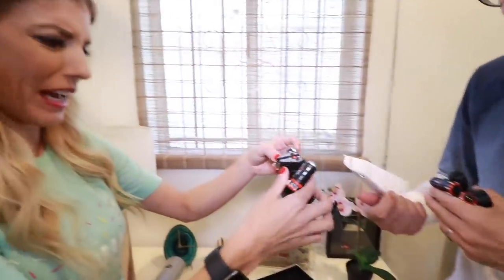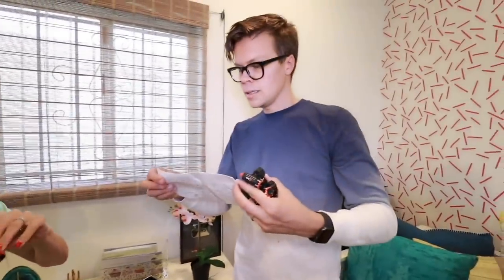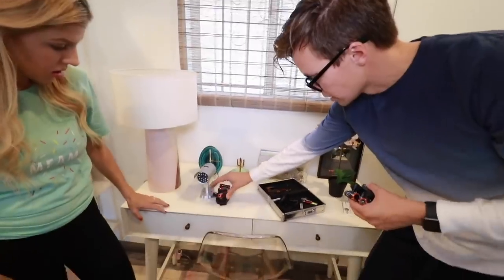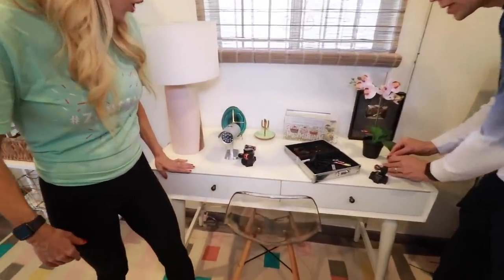These are like ninja gadgets. Look, it looks like a robot of some sort. This is called a laser trap alarm. You set this one up like right here. Look, red lights went on. You turn this one on and it sets up like a little, see, the light just went off.